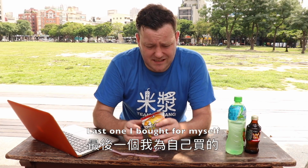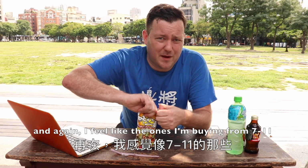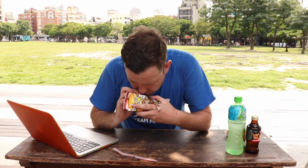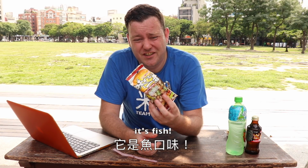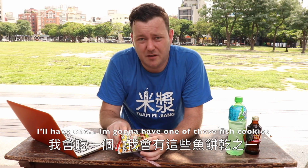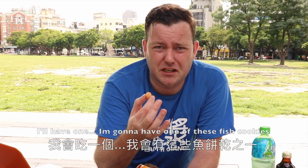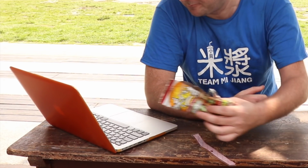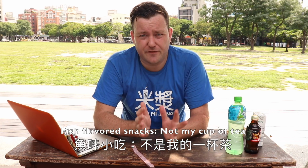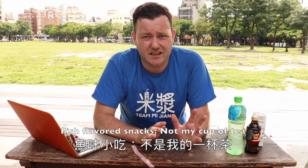Okay. Last one I bought for myself, and again, I feel like the ones I'm buying from 7-Eleven are not as good as the ones that were sent to me. It's fish. It's fishy flavor. I can't do it. I will throw up. I'm gonna have one of these little fish cookies. Fish flavored snacks. Not my cup of tea.